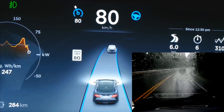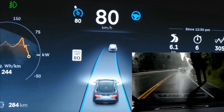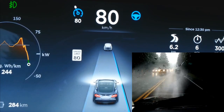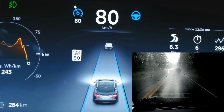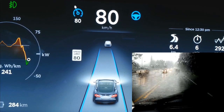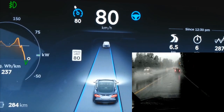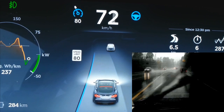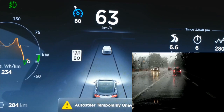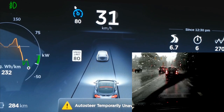So those lanes, those blue markings, they extend. Right now they're extended out to the car in front of us. And most of the time that's the way they look, extending well out into the distance. But sometimes the markings become less clear. And when they're less clear, like maybe they are right now, because of the rain or whatever.